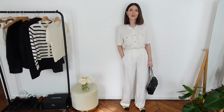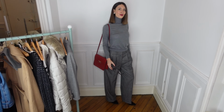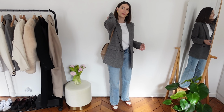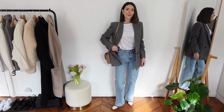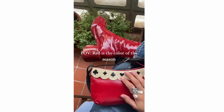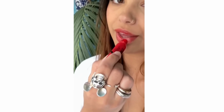A statement piece can really hold together an outfit, and usually wearing statement shoes or a statement bag can really make you look more expensive. But the trick is to balance. Don't wear two or more than two statement pieces in your outfit. You should balance and choose between statement shoes or a statement bag.